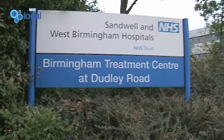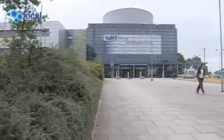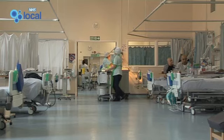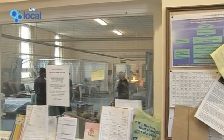Staff at the colorectal unit at Birmingham City Hospital have been piloting a brand new scheme enhancing the recovery of patients. Enhanced recovery is all about reducing patients' time spent in hospital, even after major surgery.